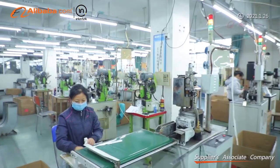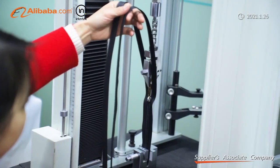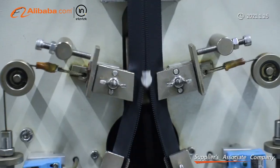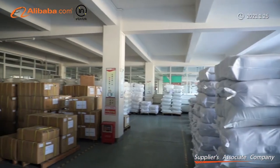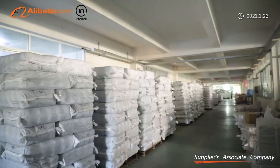All zippers and sliders' physical performance will be tested before delivery. Our big warehouse assures a timely delivery. You are welcome to visit our 3D showroom to send inquiry to us anytime.